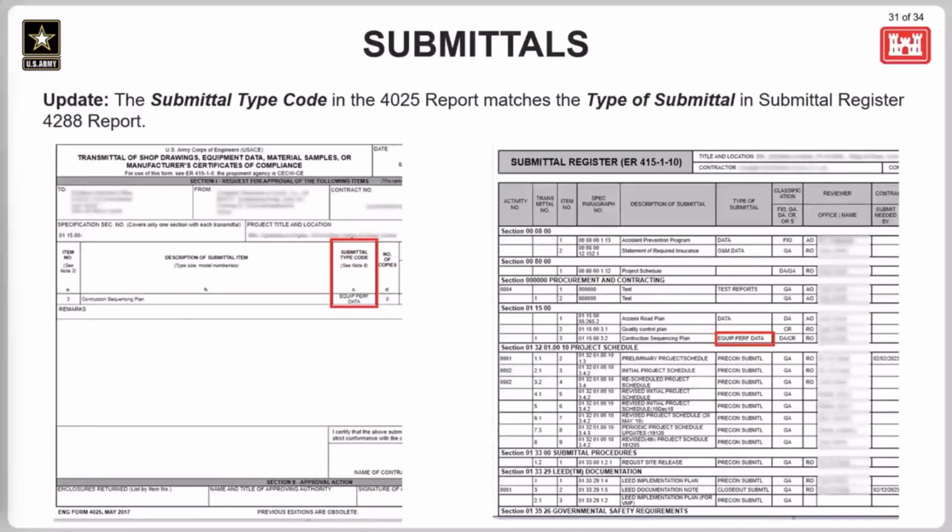Okay, next is sort of an issue update that was occurring with these submittal reports. The submittal type code was showing differently in these two different reports, the 4025 report, as well as the submittal register 4288 report. One report was showing the truncated version of the long title for the submittal type code, and the other one was showing the complete long title. So now each of these reports is going to display the submittal type code the same way.